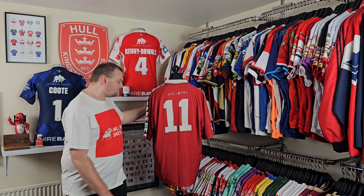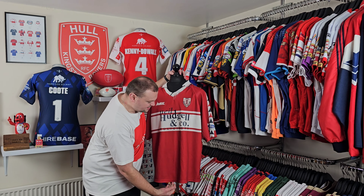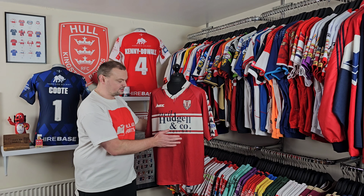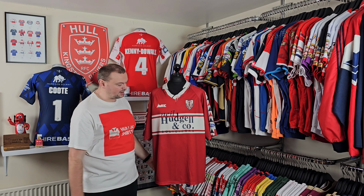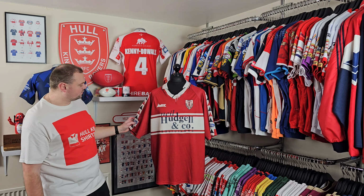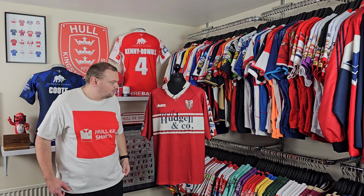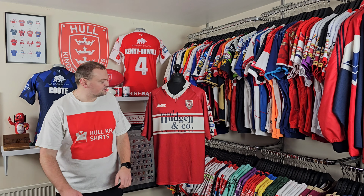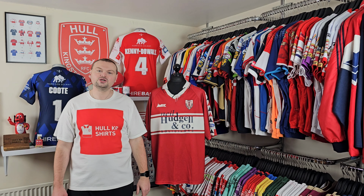So yeah, the 1999 home shirt, one of my favourites in terms of its design. I just love the simplicity of it. It's a replica that I quite often like to wear. Now I'm really pleased to have added a match worn version into my collection, one that would probably fit me. Not that I would wear it, most certainly not in that condition. Most people probably wouldn't understand why I was wearing a shirt in that type of condition. Anyway, it's a really nice shirt.